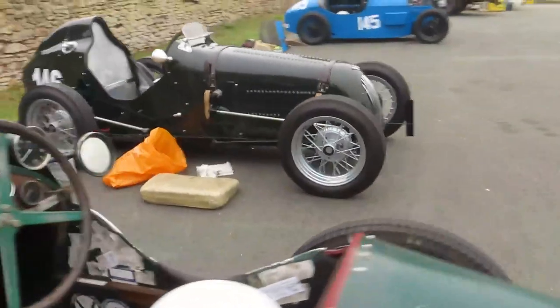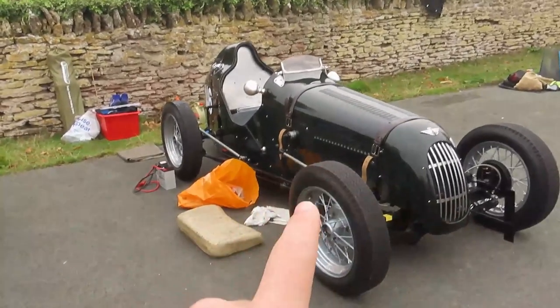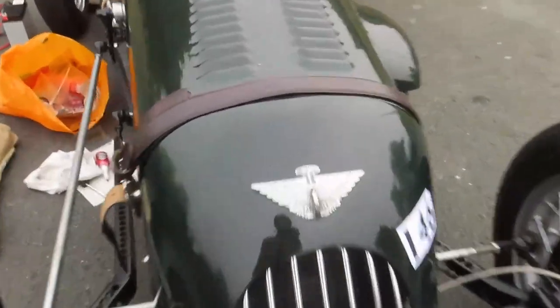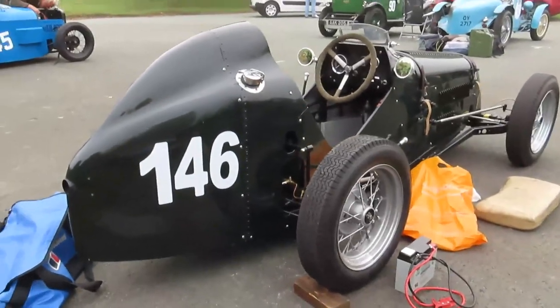And this is something a bit different, a proper nice Austin special. I can't remember what these are called. They're very rare pedal cars made of this shape, but I just can't remember what it's called. But that is lovely. Got the Aero screen there as well. What a lovely shape that is. That is a really, really pretty car, that one.